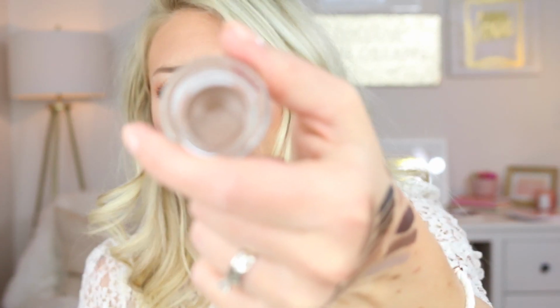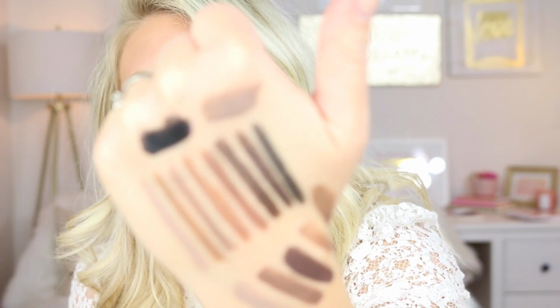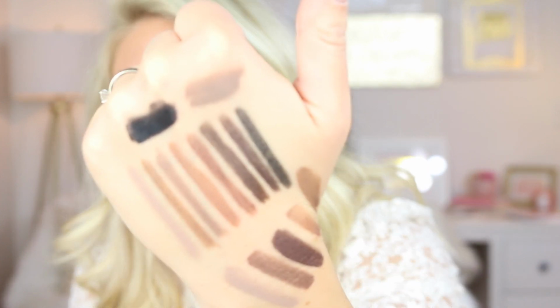Oh, I got it. So you just have to squeeze them a bunch first, and then go back when your strength has come back. Because these are tricky little guys, for sure. So this is Dope Taupe. There it is on my hand.